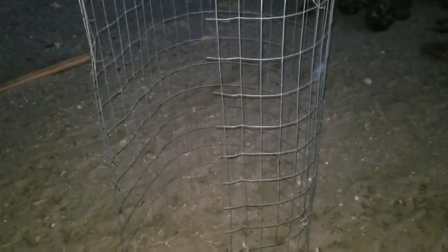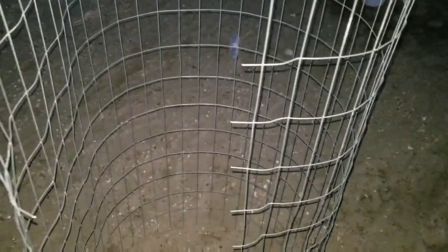I have a short piece of fence here, pretty much the same style as the other. It's called welded wire fencing. It's about 4 feet tall, probably about 4 or 5 feet long. It's not as big as it needs to be, but it will do for now. What I'm going to do is take this right here and overlap it by 1 square.